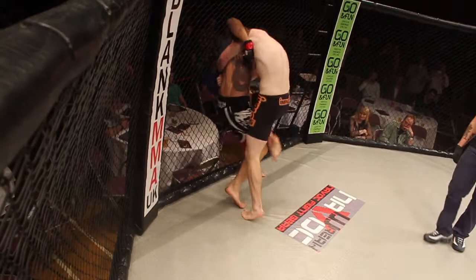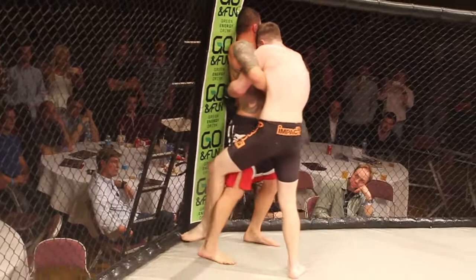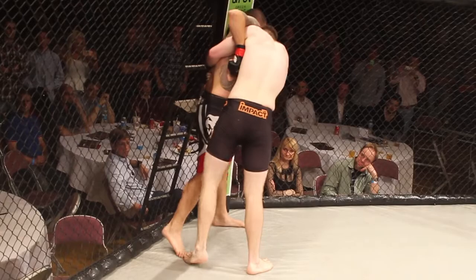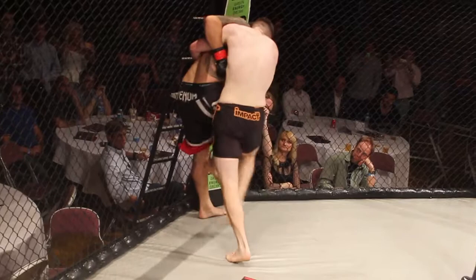Richardson pushing up against the cage. After Gunfield manages to stand up after the takedown, Richardson throwing in some knees, trying to wrestle Gunfield back to the floor. Richardson looking for the leg creep there up against the cage. Gunfield defending.